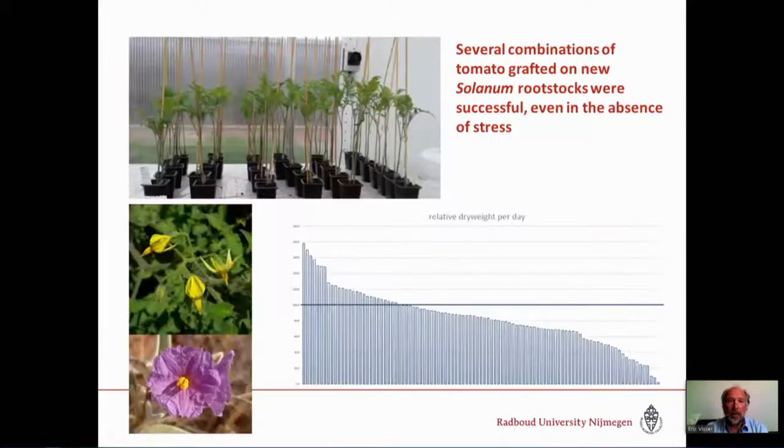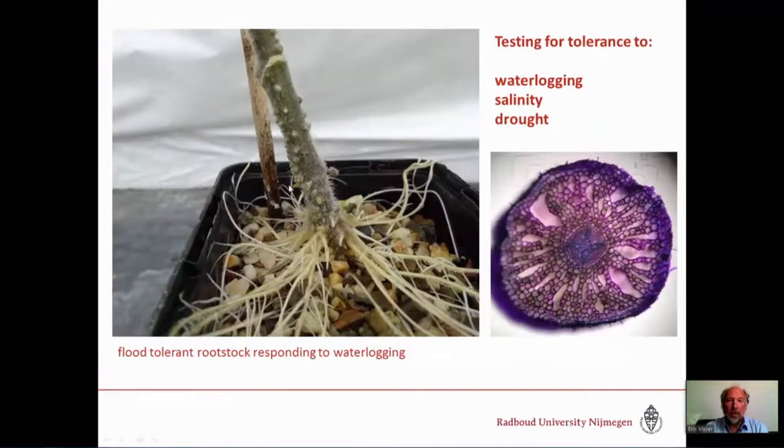And then you can take a tomato shoot and graft it on top of that rootstock. And then even if there is no stress at all, you already see that some of these combinations grow even better than when you would leave that tomato on its own roots. So there is already some vigor happening there. And then some of these rootstocks have really phenomenal responses to environmental stress. In this case, it was a flooded plant.